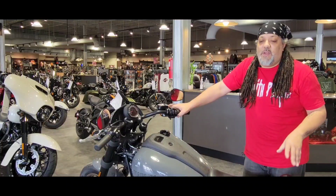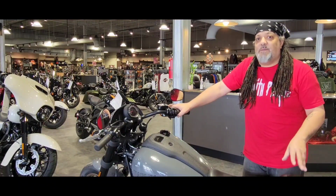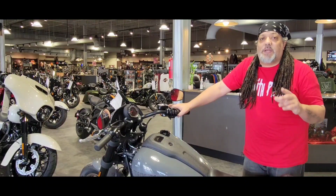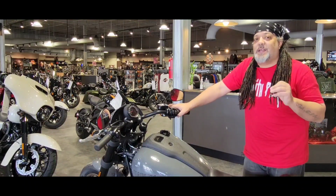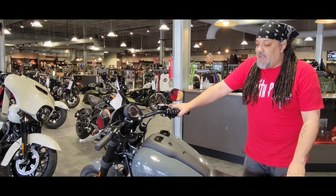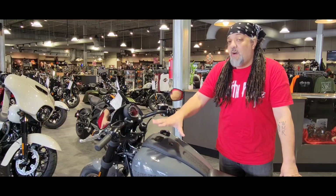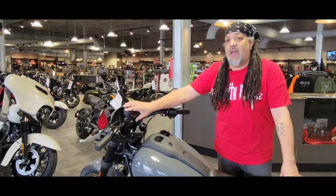Now, throughout this whole video, I've been telling you and showing you Harley Davidson's emphasis and focus on performance, but they had to take a step back and they did something for rider safety. They did break tradition with the Lowrider, and they have moved the tachometer and the speedometer gauge cluster from the gas tank to the handlebars.